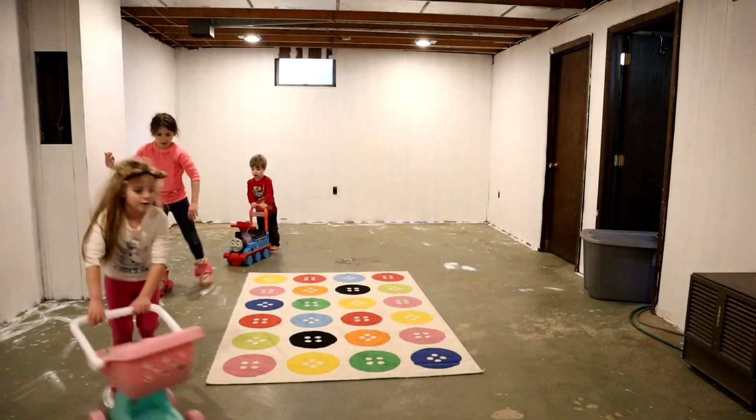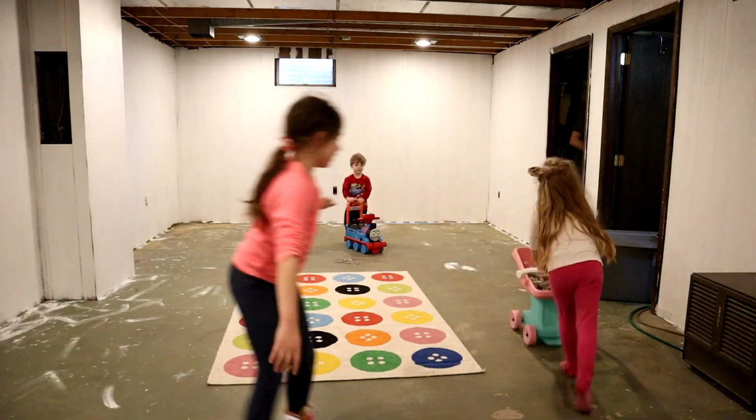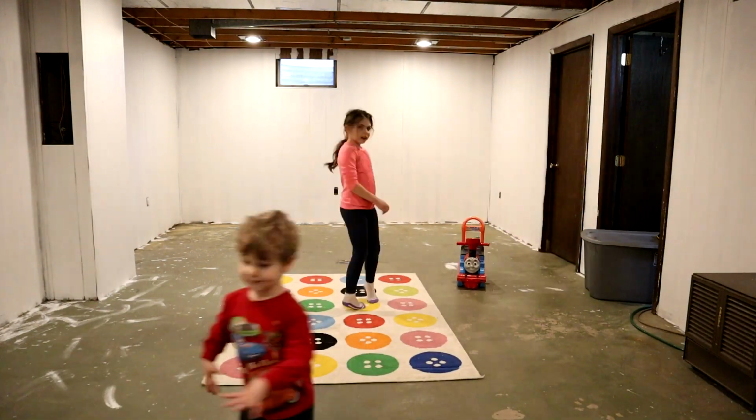Before we started cleaning it out, they had really never come down here. No, it was so dark and gross. It was dark, it was full of junk. So now it's like, ooh, we can go down to the basement. They're down here discovering toys that I packed away ages ago that I was ready to get rid of, but just hadn't gotten around to. And now I don't think I can get rid of those toys because they're suddenly in love with them again.